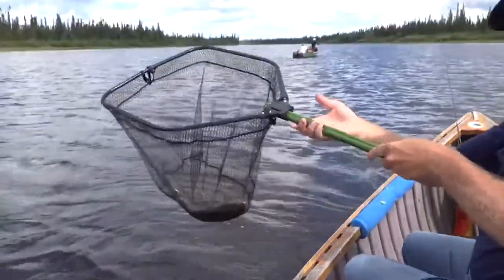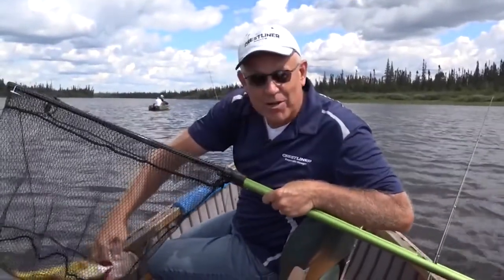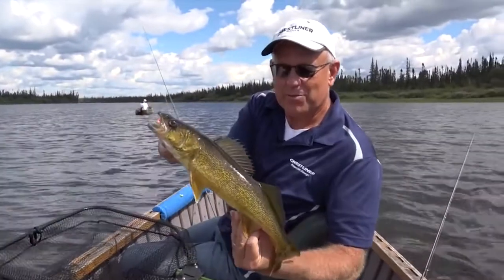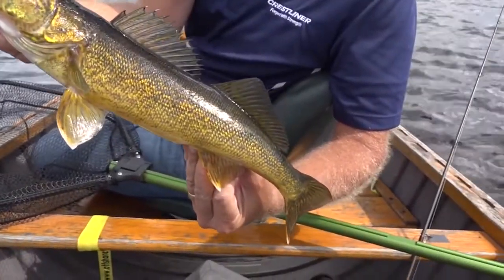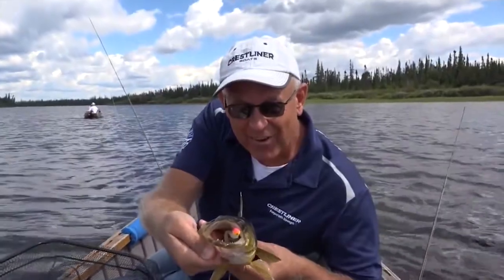That's the key here. I'm a jig guy. I like to feel that bite and set the hook on a fish. If you're a twitch baiter, if you're a spinner baiter, we haven't even put a spinner bait on, but I'm gonna guarantee you, when we put spinner baits on, we're gonna catch slug northern after slug northern. This place is amazing, and I love that because of that diversity of fishing. You're gonna love it. Let's go back and get another one.